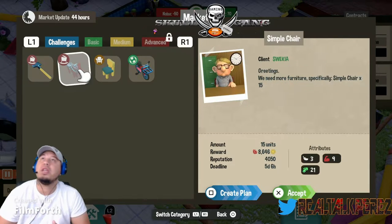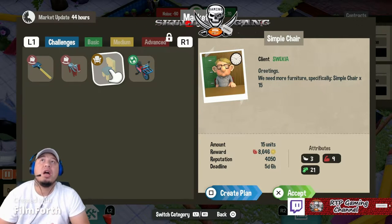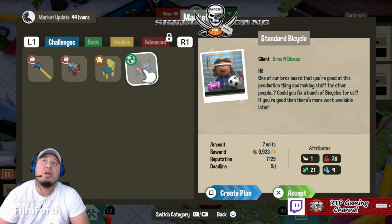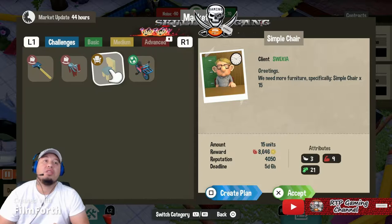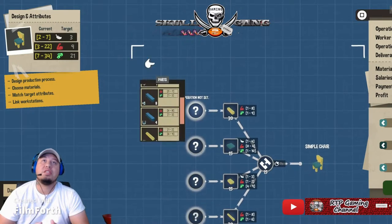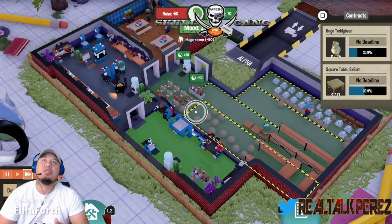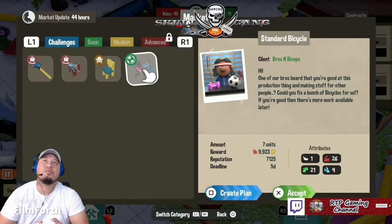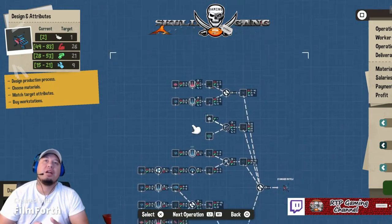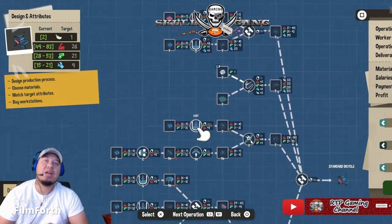2000, he's giving me low money. I don't really care about this one right here. We've got 15 units for 8,000. We'll probably end up doing that, but before we do, I want to set up. We also have 9,000 for 7 units of this bike. Now these two, as you can see, this one's kind of easy, not too bad, but if you look at this other one, there's a lot going on here.